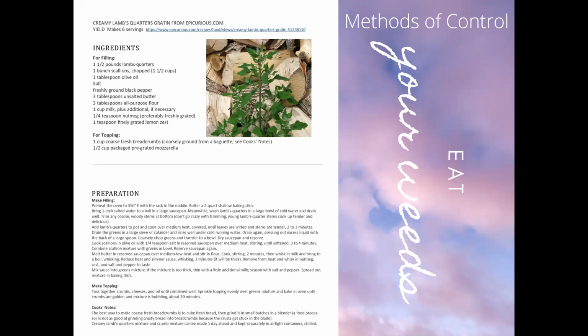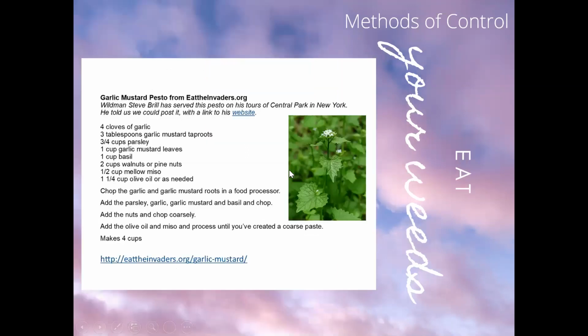On the last slide is a slide of resources. And we will be able to send you these too. So don't worry if you can't jot all this down. But the picture of this particular dish on the Epicurious website looked really delicious. I thought I'd share that one. The most common thing people do with garlic mustard when they eat it is pesto. It's easy. It makes a yummy pesto.